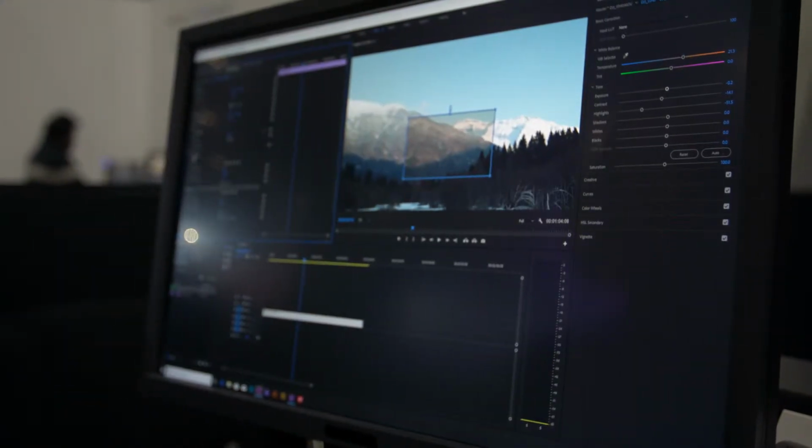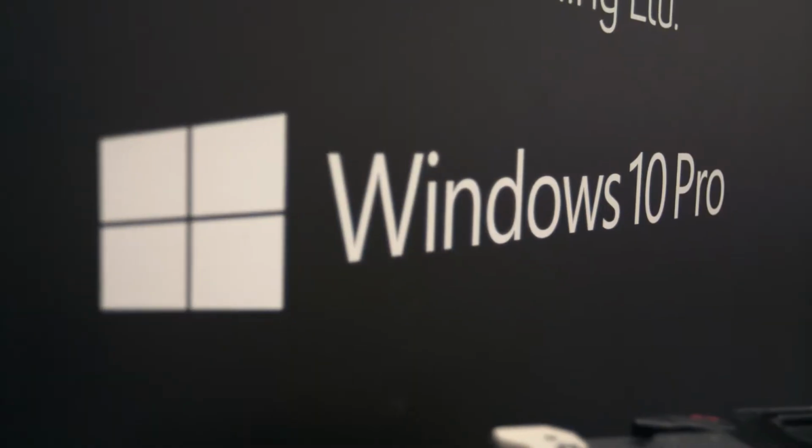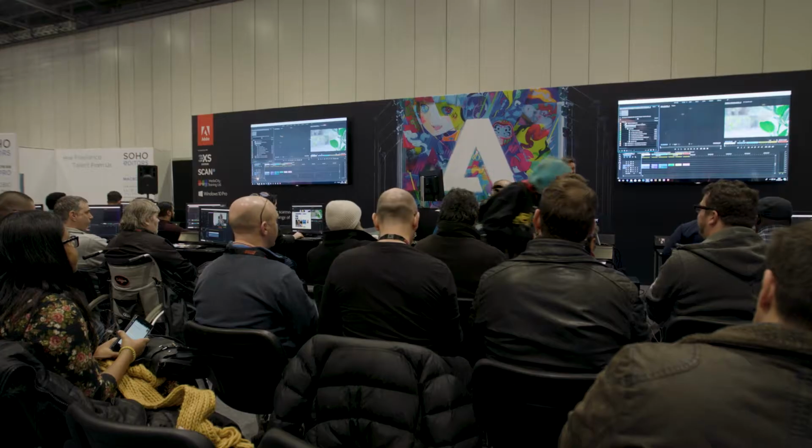And in conjunction with the Adobe apps, the 3XS systems and Windows 10 Pro, it's just been absolutely seamless. We've had no issues whatsoever, there are no crashes. Every single thing we've asked them to do, they've done, and it's just been great.